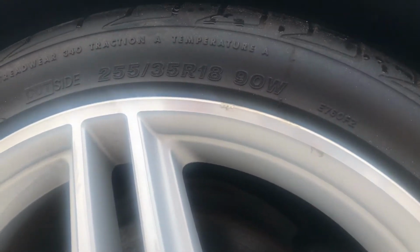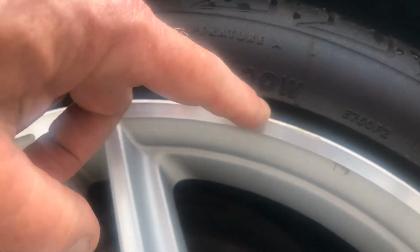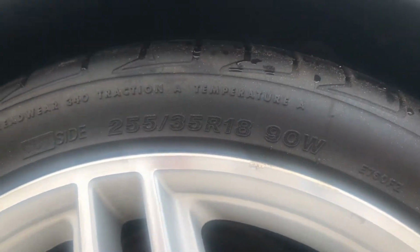Paint's in good shape, as you see, no dents or anything like that. It's a couple little teeny scuffs on the wheel, real small right here. As you know, you can easily get those fixed. Guys usually charge like 50 bucks, 75 bucks a wheel. You can call a local dealership and they'll come right out to your house, the guys that do their wheels and repair them. But that doesn't really need to be repaired.